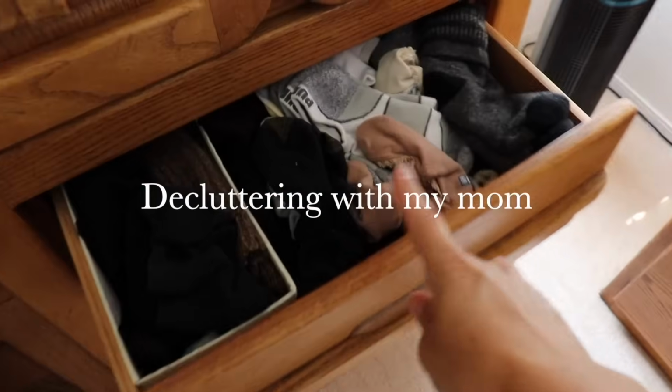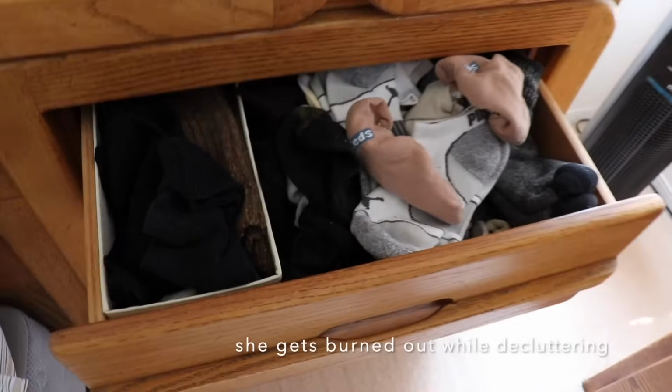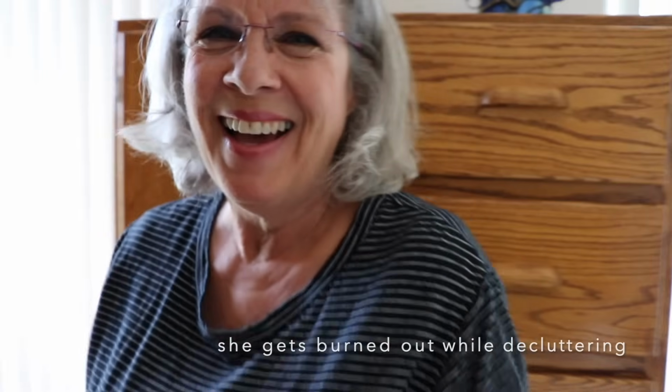It's too overwhelming. Pause. She just threw all these random socks in here and said, I'm going to deal with the socks later. That's full of socks. I know. There's winter socks, there's short socks, there's long socks. You gotta have a lot of socks.